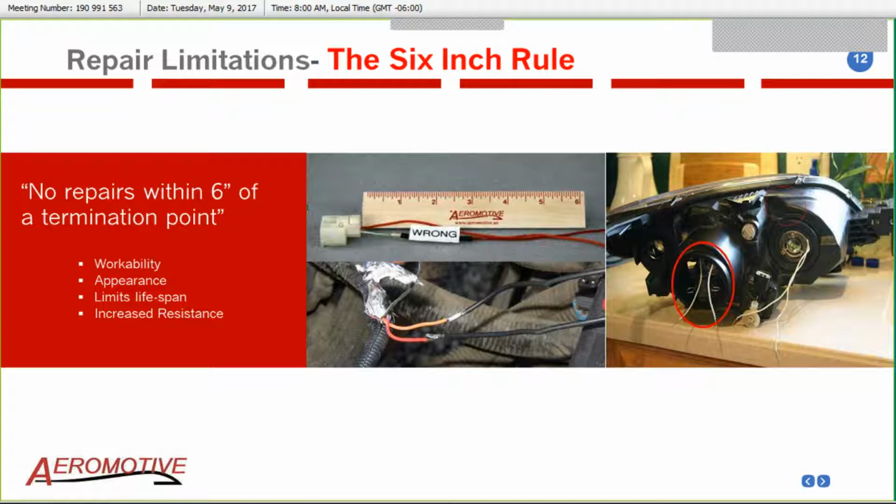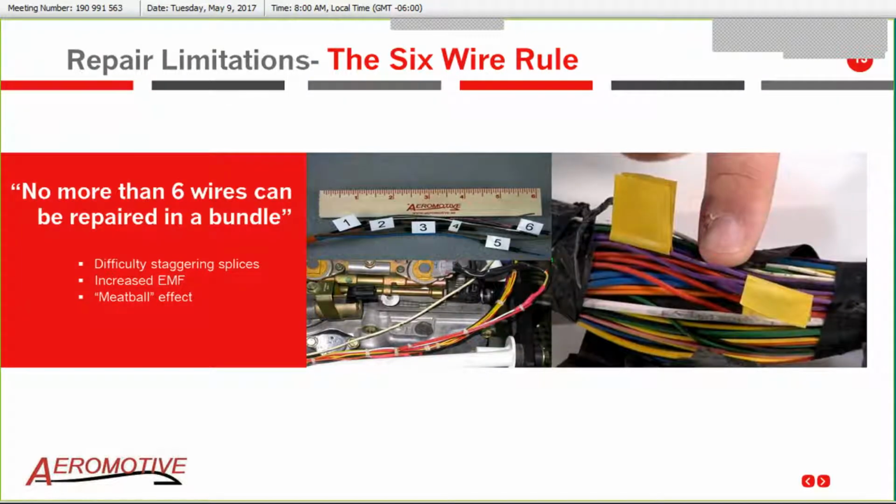The other one is the 6-wire rule. So with copper wiring, what you'll see a lot of the time is that the shop will go ahead and get repair, and they'll bundle it all together into one giant meatball, and that will also cause EMF.